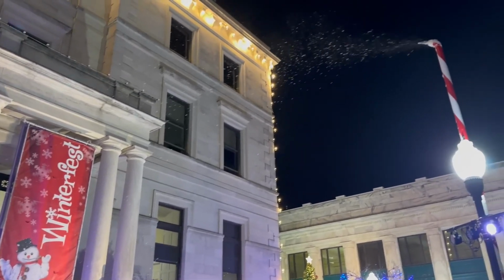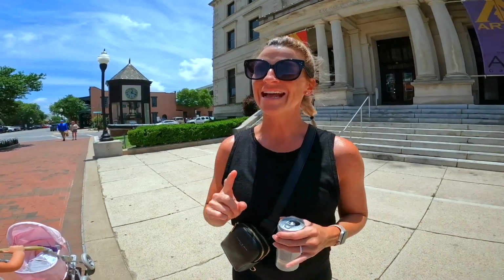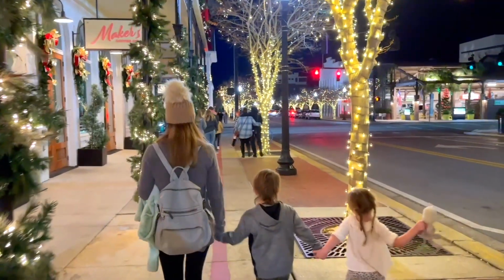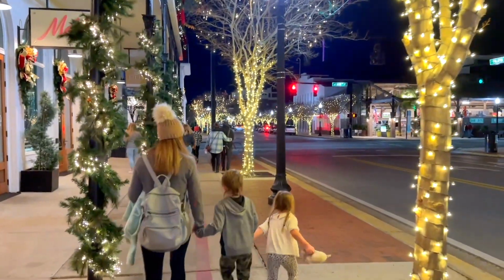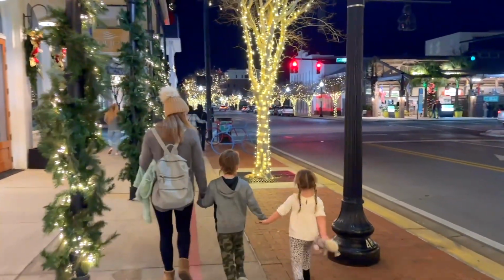One of the kids' favorite things is going to be during Christmas time. They have a winter fest down here. It has like a Polar Express, little things that you can sign up for online, and then they have events that you can do multiple times during the week. Like she was talking about, they have fake snow.